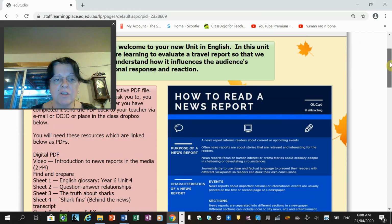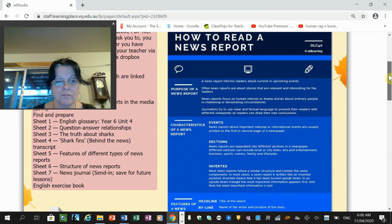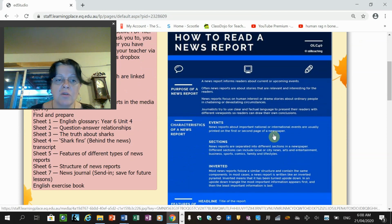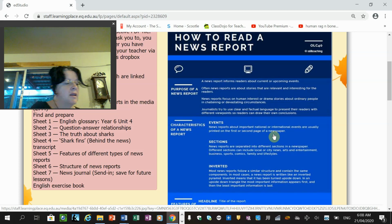So this first page under our focus writing says how to read a news report. So what I would like you to do is do your own note-taking. We learned this in class with history. So could you please head up your page? You can just keep it running underneath. Head it up with newspaper report writing. And I want you to take your own notes about what we're reading from this page here.